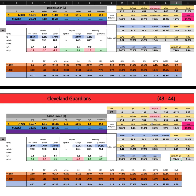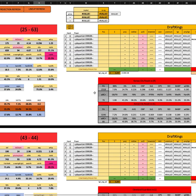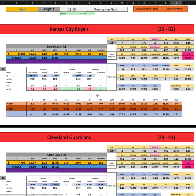He's very much in play at 7,700. This is a bad, bad offense. It's a bad team over here. And he's got a good cutter that is going to help neutralize a lot of the production that the left-handers would otherwise be able to achieve against him. So I've got no problems playing Civale tonight.